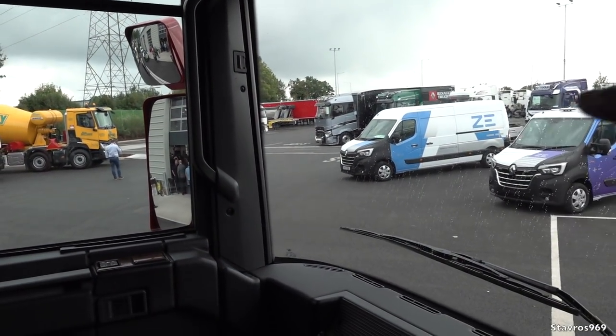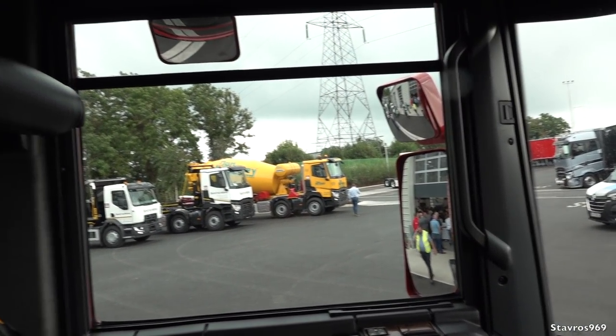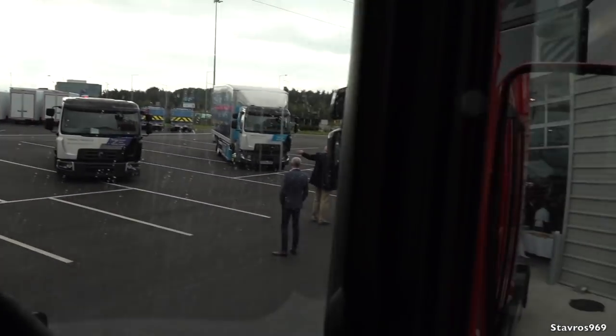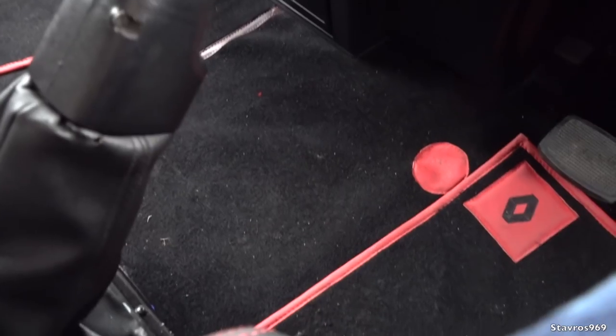But they do have a big windscreen. I do like the visibility out of here. Maybe that mirror shouldn't be up against the pillar there. But there's good visibility out over the left and the right here as well. That mirror should be positioned further away from the pillar. But of course, all of these were improved as the years went on. But it's always nice to hop into a Magnum.